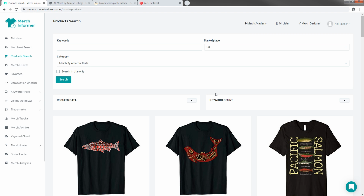Or, let's just say you're doing, for example purposes, maybe a dabbing design, right? But in your specific design, it's Santa Claus doing the dabbing dance. So your overarching niche for that t-shirt wouldn't be dabbing, it wouldn't be Santa Claus, it would probably be Christmas. So you'd want to come into Merch Informer, go to the product search, type in Christmas, or do what I was showing earlier. I'm not sure if you were around. Come down here to the merch archive, go back and look at the Christmas shirts, and then you can pull out the keywords for Christmas.